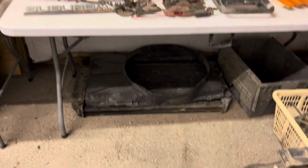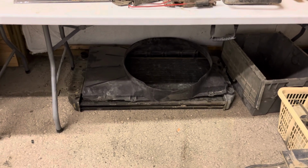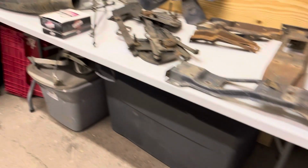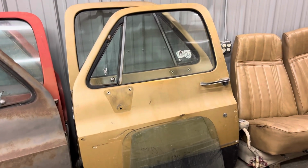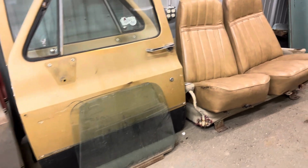So there's a 6.2 diesel radiator and shroud. You can see how it's offset there. The shroud's not the greatest shape, but it could be used. And then that gray door there is sold. That gray door right there. But set of power doors that aren't in too bad of a shape. Little dings in them, but they're still in overall good shape.